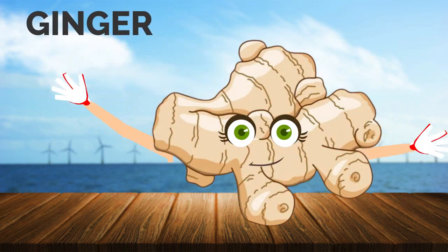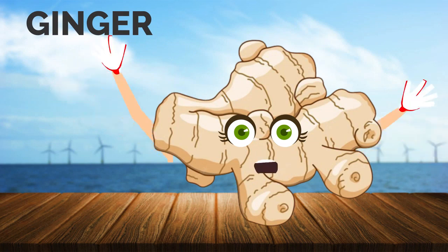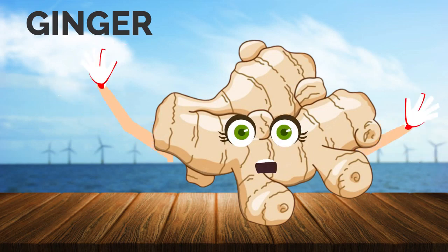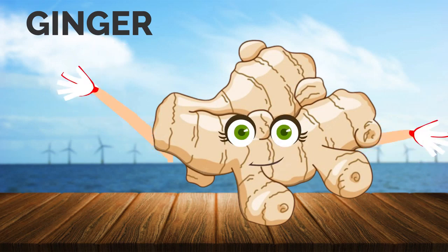I am ginger. Ginger is a spice that adds flavor to food. It's the root of a plant, not a vegetable. Ginger can make your food taste a little bit spicy.